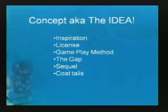So where do you get your concepts from, your ideas from? Well, there's a number of sources. Inspiration is, in my opinion, the best one. It all comes from your head. Everything that comes out of it, you own. You can also license things, like I said, a Star Wars-based game, a pod racer game, a Star Trek-based fleet battle game, what have you.